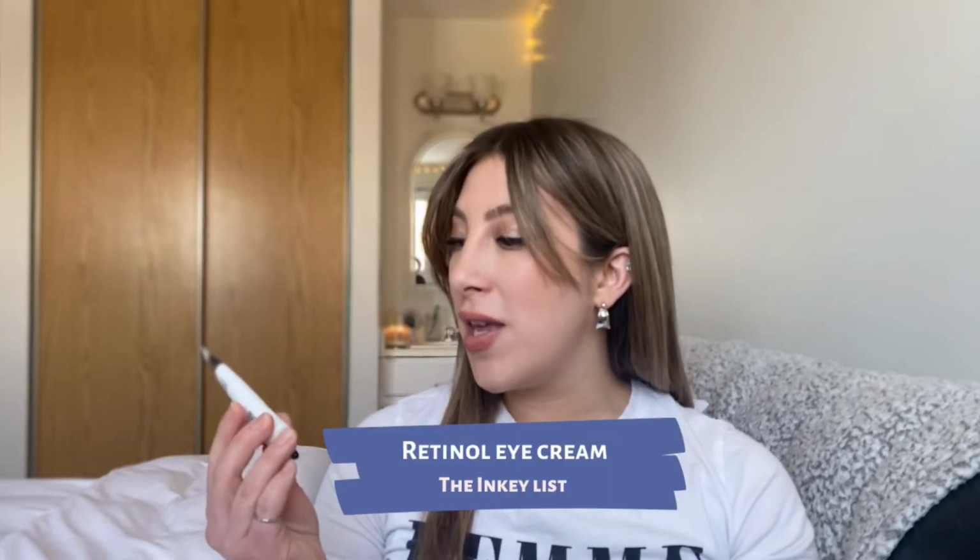Something else that I found that really helped with the thinning underneath my eyes was incorporating an eye cream that had retinol in it. The one that I use is the retinol eye cream from The Inkey List. I mentioned earlier that the niacinamide eye cream is the one I use in the morning. This is the one that I use for nighttime. It's great for reducing not only any pigmentation that you might have underneath your eyes, but it's also going to help to strengthen the skin around that area.